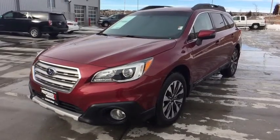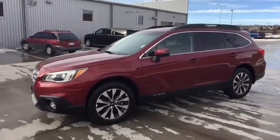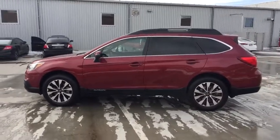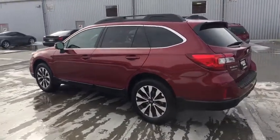2016 Subaru Outback. Take the go-anywhere capability of all-wheel drive and plenty of room for cargo and companions, and you've got the Subaru Outback. Let the adventure begin. This vehicle has less than 80,000 miles. Here are some of this vehicle's great options.